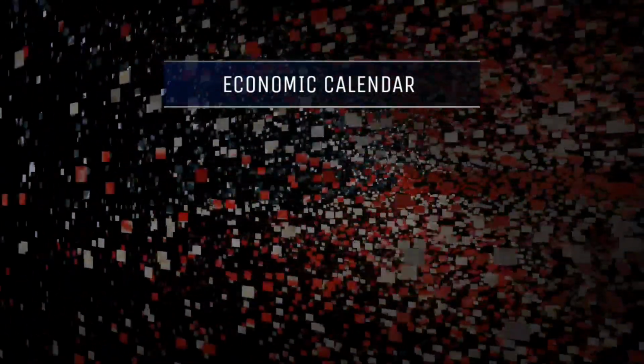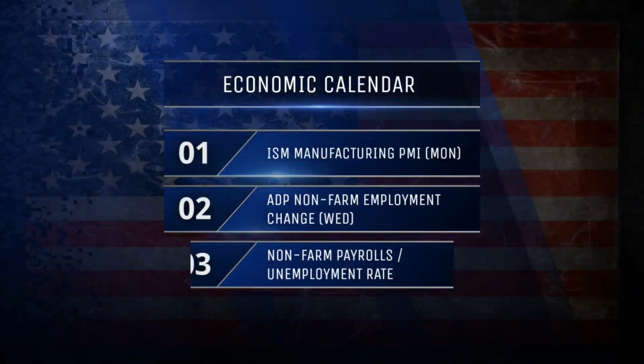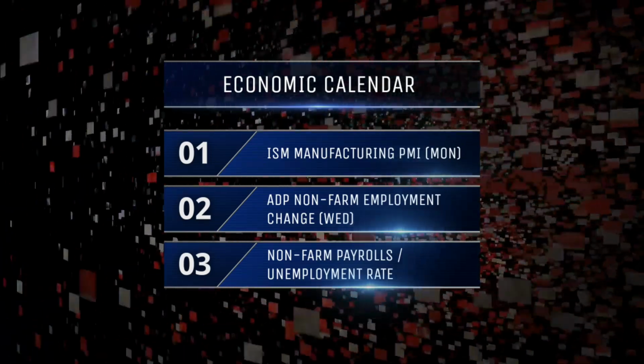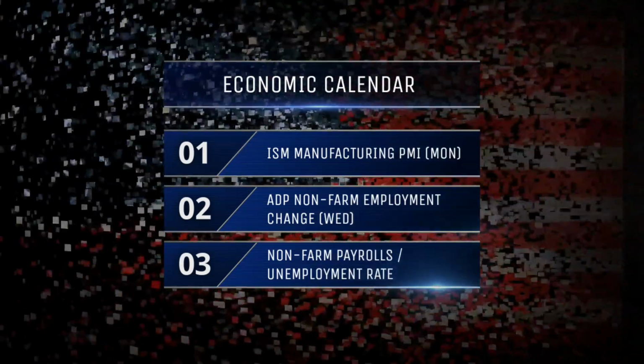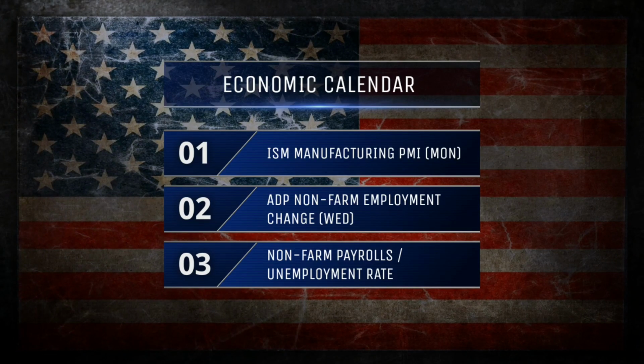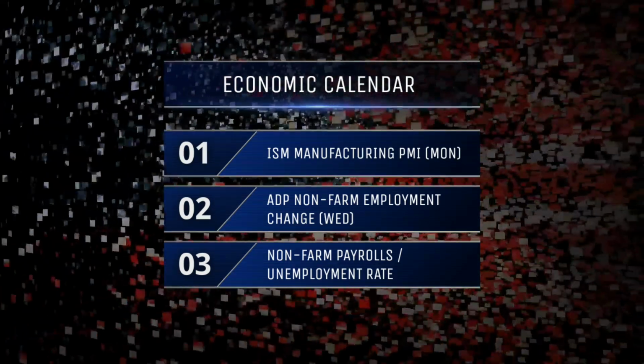On the economic calendar for the coming week, from the United States, we are waiting for the following economic headlines to be released. The ISM manufacturing PMI on Monday, and on Wednesday we're waiting for the ADP non-farm employment change, and on Friday we're waiting for the non-farm payrolls and the unemployment rate. That's all. Moving on now to the trading strategy.